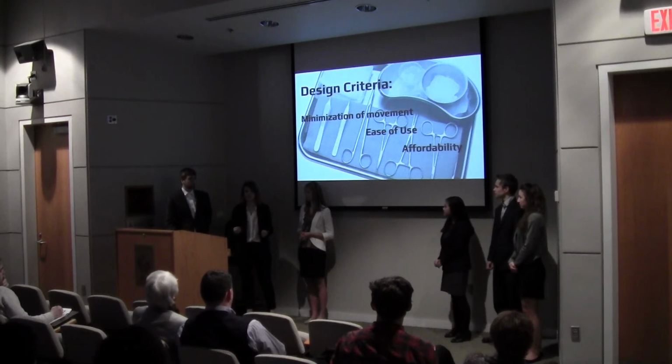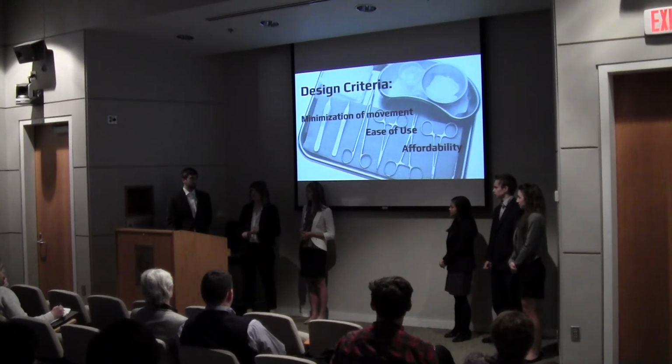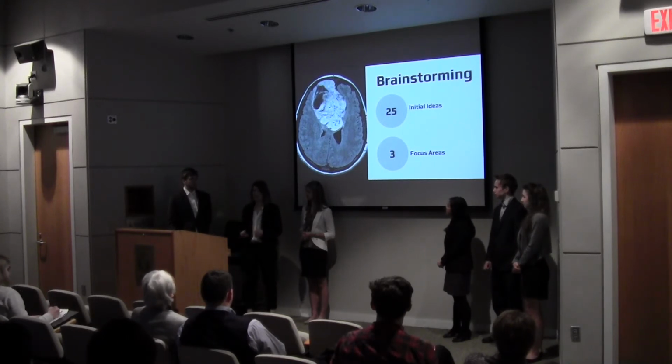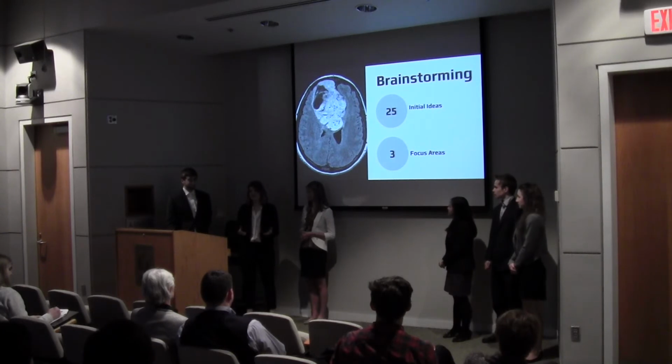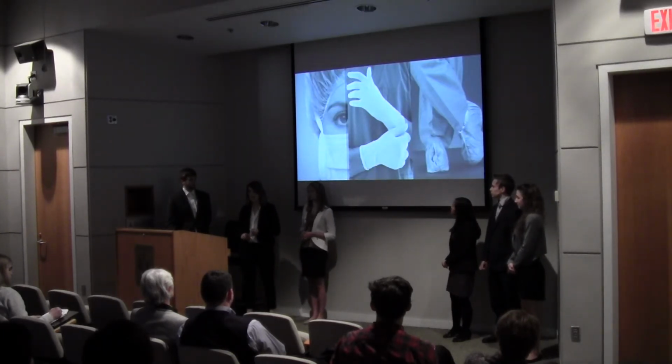In order to address this need, we categorized our design criteria into 3 components: minimization of movement, ease of use, and affordability, in order to make our product better, faster, and cheaper. With these design criteria in mind, we came up with 25 initial ideas, everything ranging from variations of the foot pedal to mind control, and narrowed it down to 3 focus areas: activation by voice, by hand, and by foot.